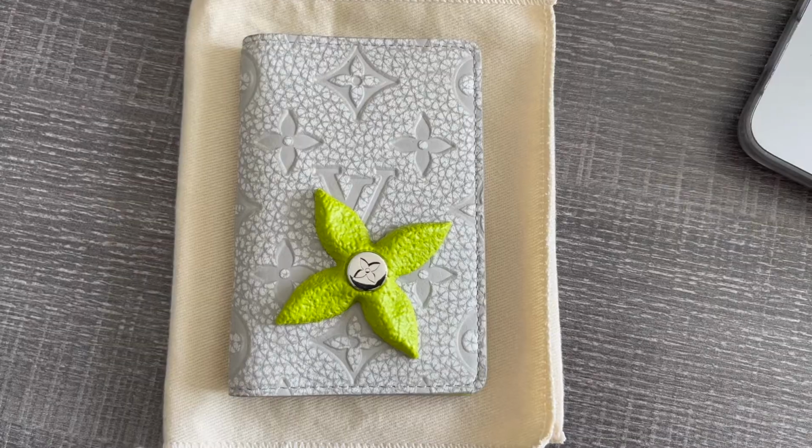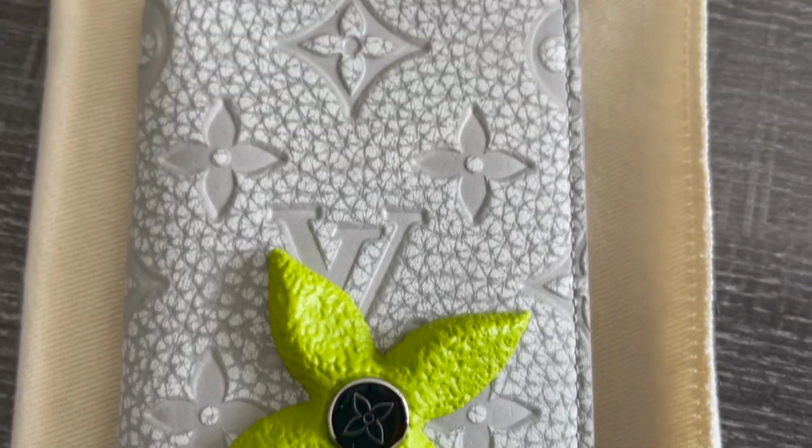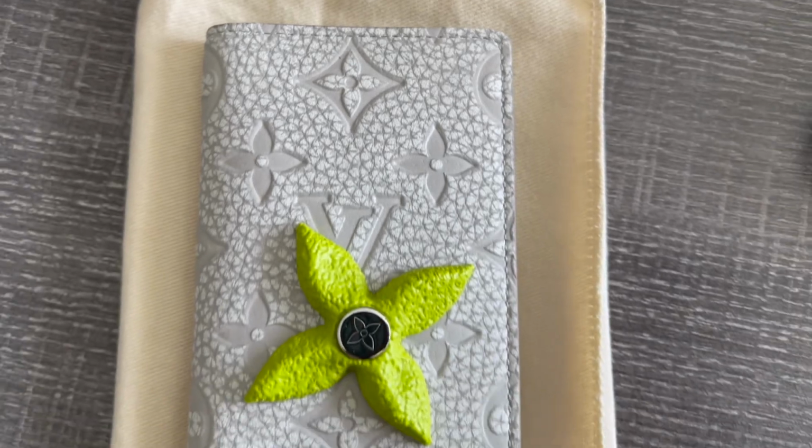But this one is the, oops, it's upside down. This one is the rock climbing pocket organizer. I absolutely think that this is divine. I loved rock climbing as a kid, and I just naturally had to pick this one up. I was a little bit on the fence with this one at first just because I didn't necessarily know if I could get both, and I stressed to my sales associate that I really wanted the blurred monogram one the most, but if I could get both, I would be more than happy.